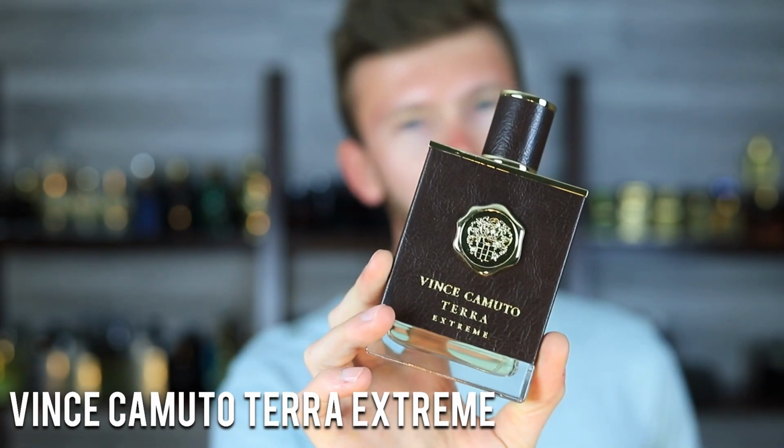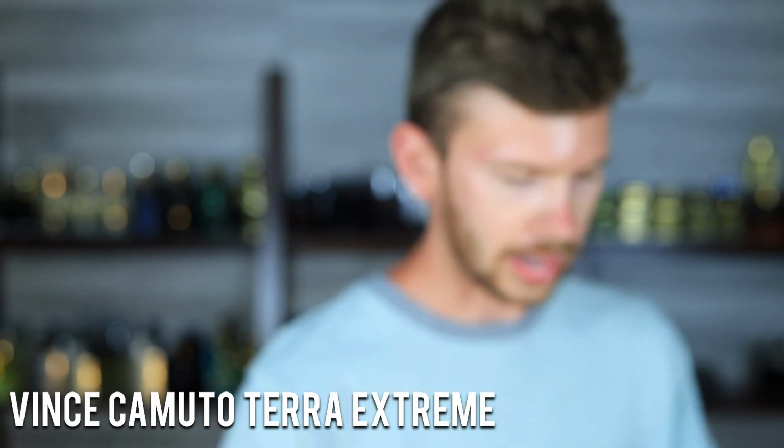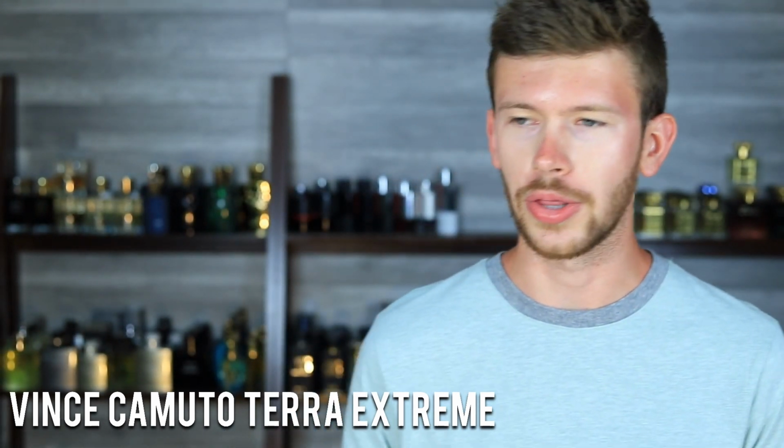So these bottles can be hit or miss. It's kind of got this fake leather wrap around it with some stitching. I don't love it. I don't hate it either though. It is what it is. But the scent I do really thoroughly enjoy.